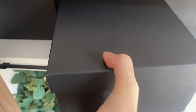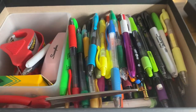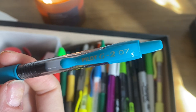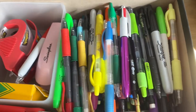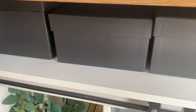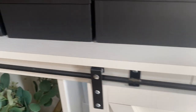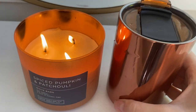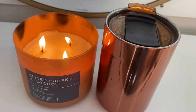I'm a big pen person. Love my pens, love them. Got lots to choose from. The Pilot G2 pens. Those are my jam. Let's do pretty blue today, why not? Everything is super organized. That's the only way I can do van life. I know exactly where every single thing I own is. So journal, candles, and coffee. How can you not have a good morning with those three things?